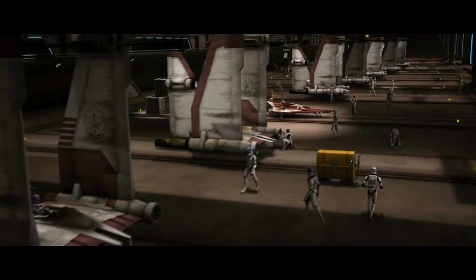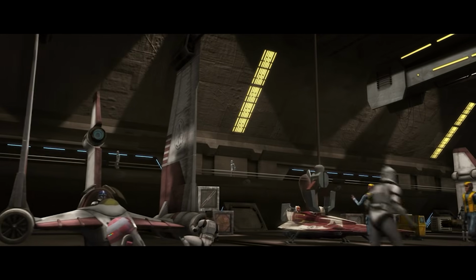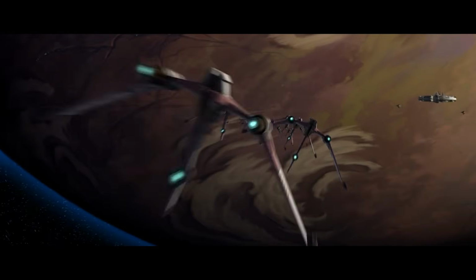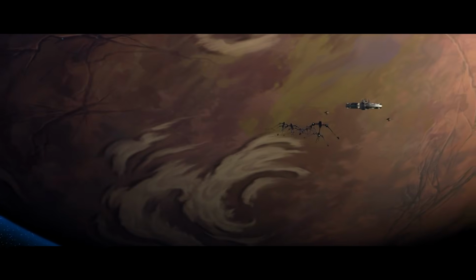Now, I personally really like Slayn and Korpil's design quite a lot, as their ships not only look unique, they also have some really cool design and functions built into them as well. They're not just trying to make their ships look different for the sake of being different, they actually were quite unique shipbuilders.